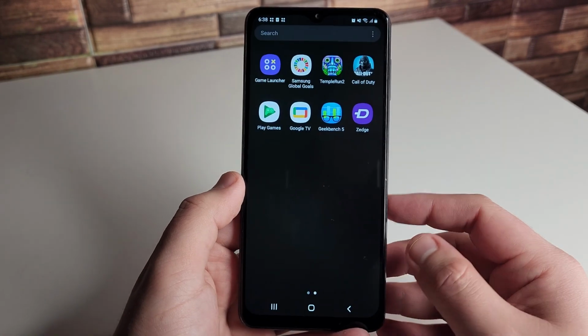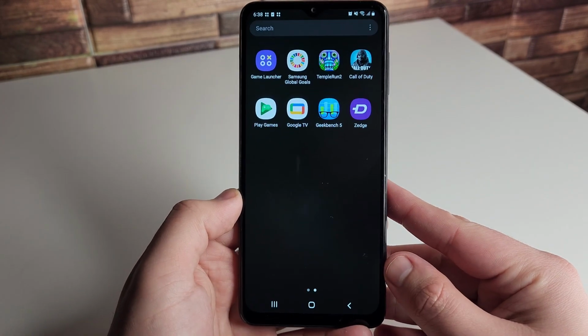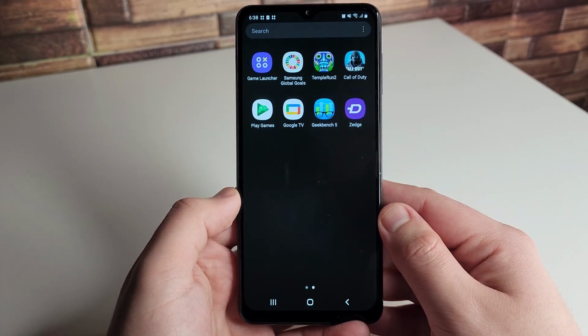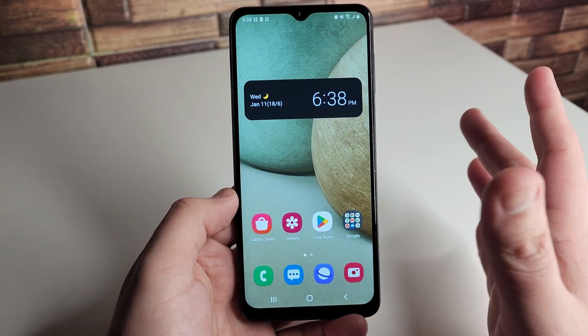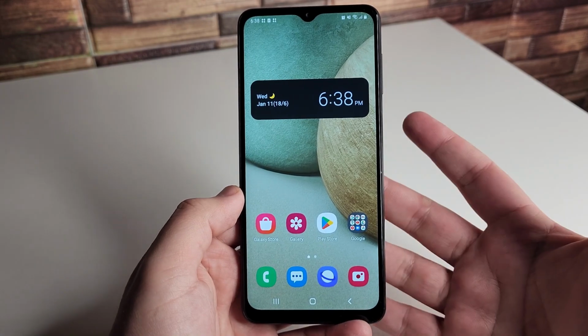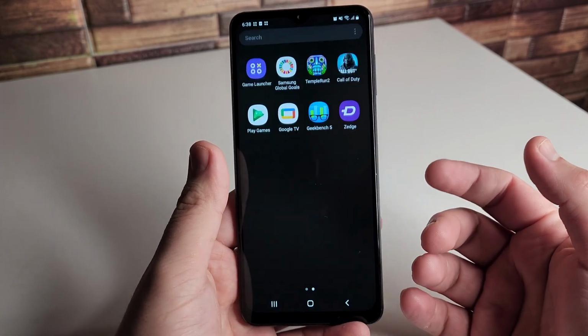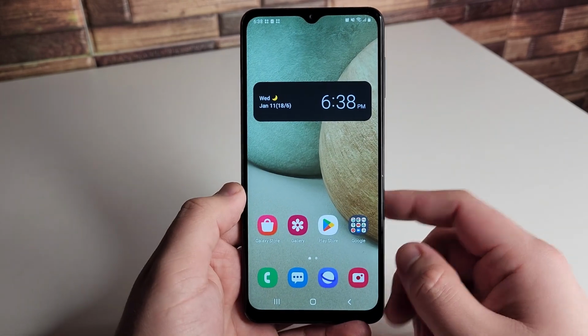I think it ran all the games that I wanted it to run, and we're going to show you that it can still run Call of Duty Mobile and Temple Run 2 and all of that, but this runs games perfectly well still. So even games like Asphalt 8, PUBG, like I said before, Call of Duty Mobile runs great on this device.